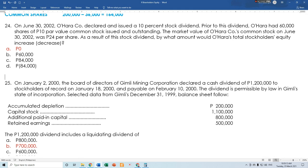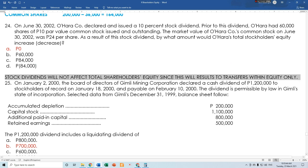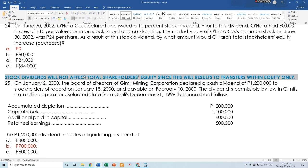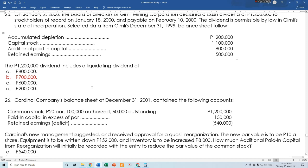The answer is 0. Okay, kasi yung stock dividends will not affect total shareholders' equity, since this will result to transfers within equity only. Okay. So, yan na yung sagot natin. Kaya 0 yung sagot natin. Kasi, wala namang effect talaga yan dun sa total shareholders' equity. Kasi ang entry mo dyan, retained earnings, tapos stock dividends distributable, at saka share premium. Okay, so in that case, kung tatanggal ka ng equity component, magdidagdag ka rin sa other equity component. So that is 0. Okay, 25 tayo.